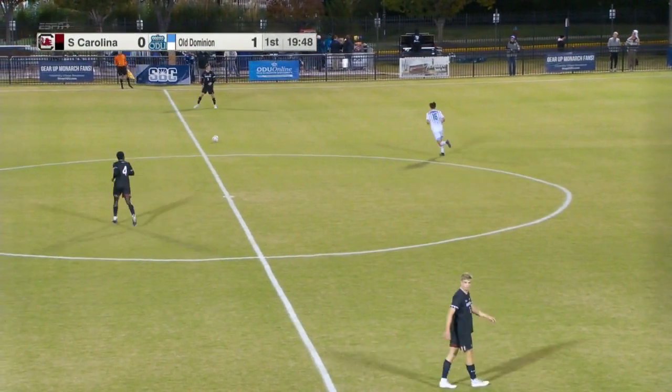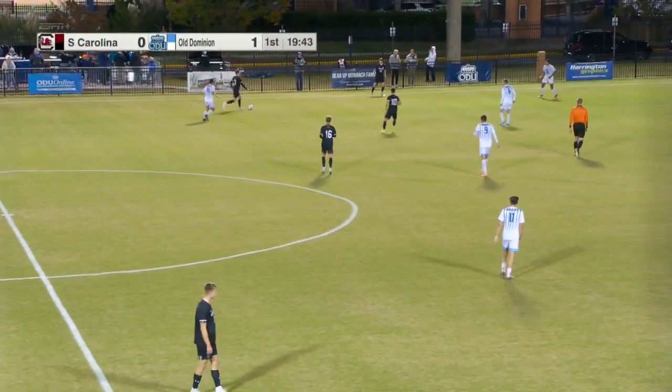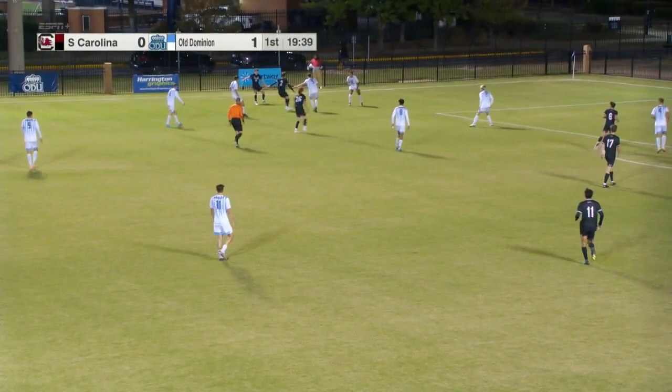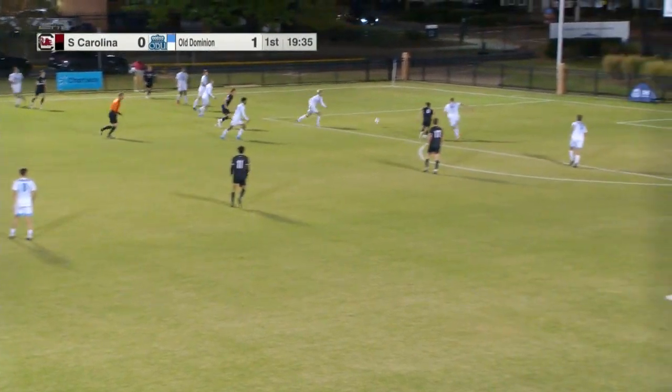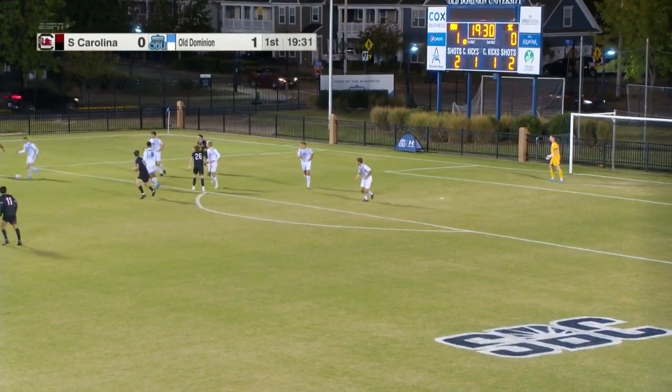Frustration there from Jenkins, I think. He's bored. He hasn't had a whole lot to do. He's been back on his own end so long, he hasn't had a whole lot of chance to run forward and do what he loves to do as a forward. It's two stern conversations from our official to Monarchs, so they got to be careful.